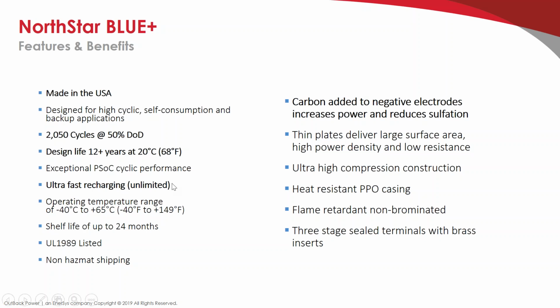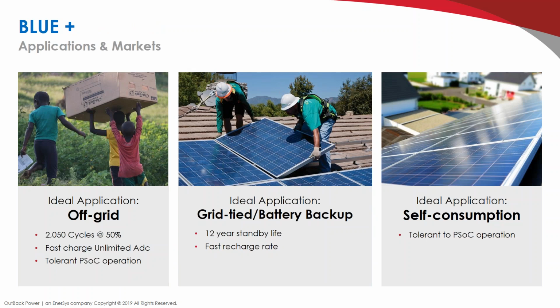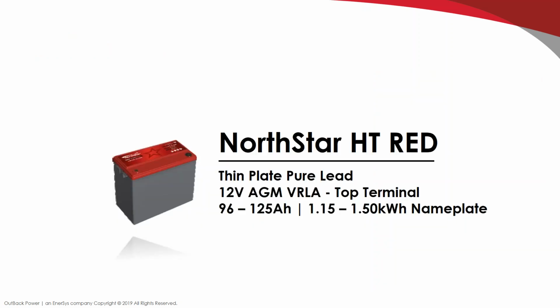The carbon added to the negative electrodes increases the power and reduces sulfation. We've had other batteries with some carbon added to the pure lead before, the PLCs, which we no longer sell. So some of you, if not all of you, may be a little bit familiar with that technology, but it basically just makes for a cleaner, longer lasting battery. The applications for the blue battery, we think it's ideal in all three, if you will, of our main applications: off-grid, grid-tied for backup, or self-consumption. It will absolutely be a good battery in all three of those types of installations.